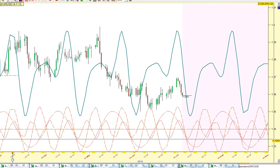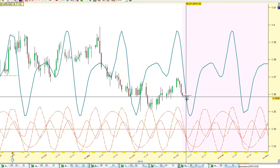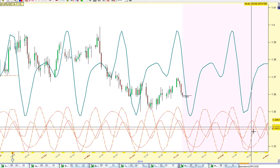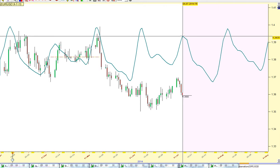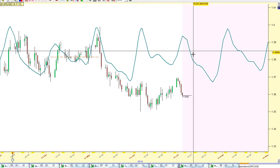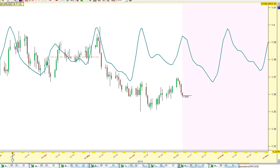And using the Fourier string, it looks like it bottoms out on the 9th and 10th. So there's a lot of things going on between the 7th, 8th, 9th, and 10th right here. You use a harmonic string, you can see that it did a pivot low, pivot top here, but price action pivot low on the 4th. And maybe this could continue going higher all the way to the 25th. So I'm just showing you different things, how I see the market.